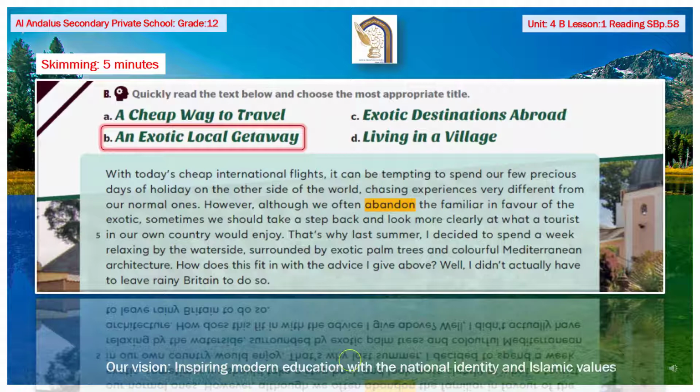Let's read these 2 sentences. However, although we often abandon the familiar in favor of the exotic, sometimes we should take a step back and look more clearly at what a tourist in our own country would enjoy. It is now clear that the author is going to look somewhere which is exotic, but at the same time, it is within our local environment. Thank you. Let's go ahead to the following task, which is a scanning task.